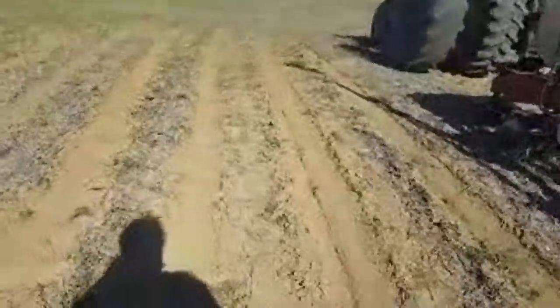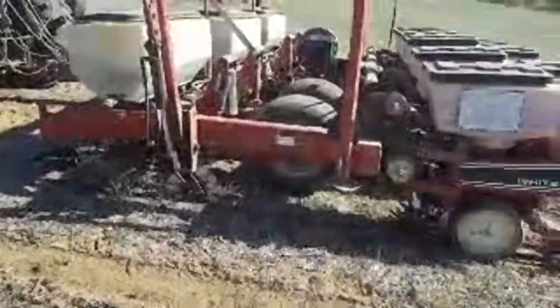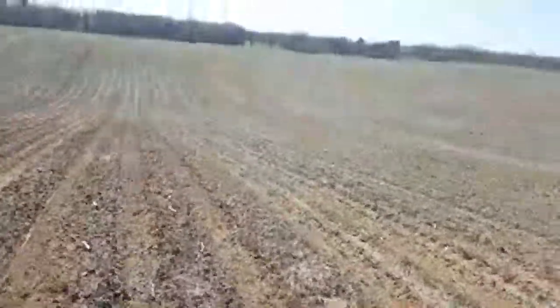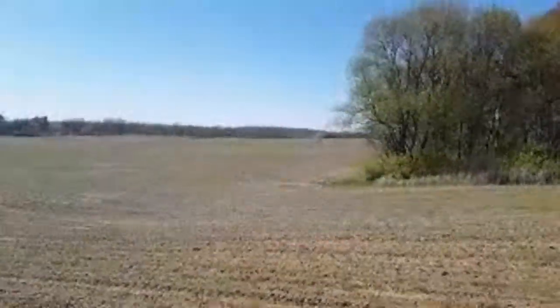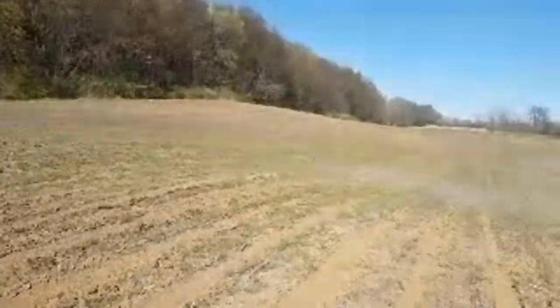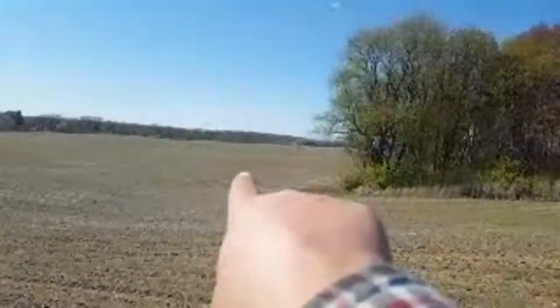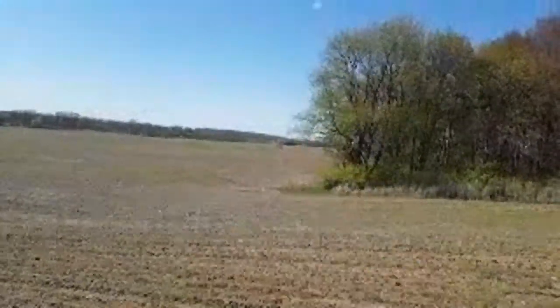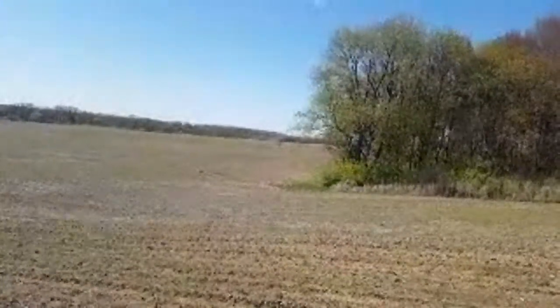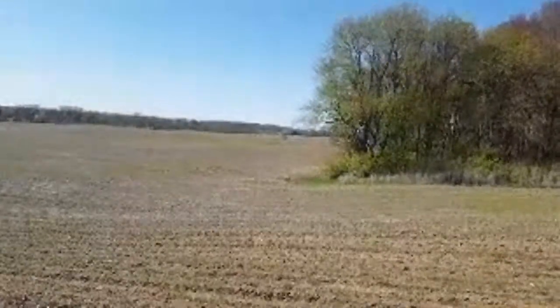It does look dry. It is dry on top. The top inch or so is pretty much dried out, but there is good moisture down on the ground here. This is what you call well drained. There is absolutely no tile in this field, and there will never be a reason to ever put tile in this field. That little group of trees right there, there's a pond by that, and if there is a lot of rain, the water will end up in that pond.